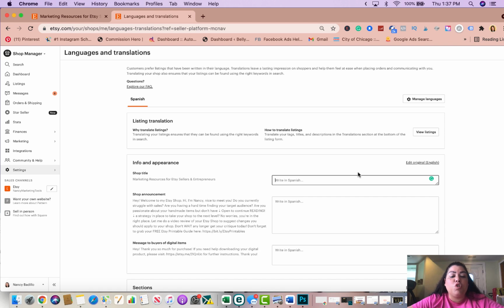Now Etsy will show your store to people that speak Spanish and to people that speak English, or to people that speak Italian and English, right? So it's gonna help you get more eyeballs to your products and services and get more sales.